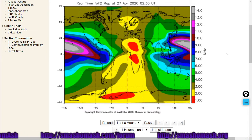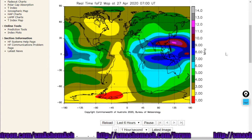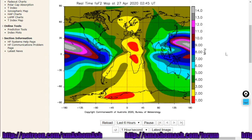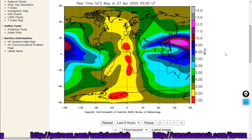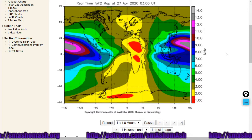And now we're looking at the F2 layer, and it's quite wobbly again. It's been pretty wobbly for days here. You can see the way it's kind of bouncing back and forth. And this is the sort of thing that can create Schumann resonances.